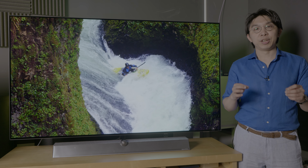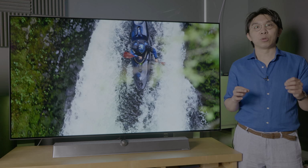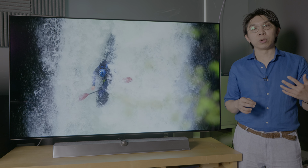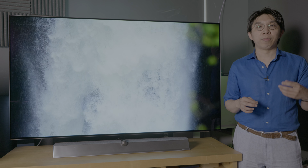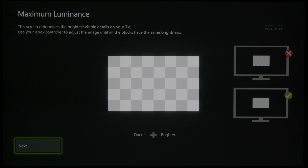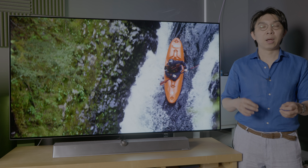Recognizing the importance of HGiG, Philips has also provided such a setting under the HDR Perfect submenu, allowing users to disable tone mapping on the TV and avoid performing double tone mapping on HGiG compliant games which have already been pre-tone mapped by compatible consoles. According to our test, Philips has set the HGiG clipping threshold at 700 nits, which is in line with the peak brightness expected of conventional OLEDs, probably because the same firmware is shared by the step-down 806 OLED.